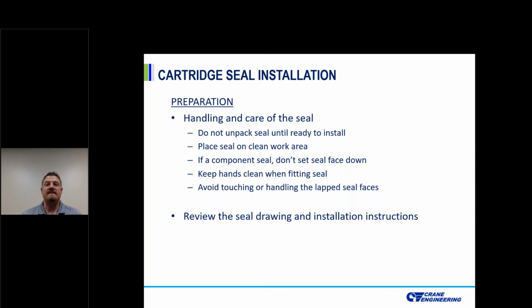We need to handle these seals very carefully so as to not nick or scratch or damage those seal faces in any way. And we also want to be sure not to introduce any contaminants that could cause future damage. So don't unpack your seal until you're ready to install it. You want to prep and place it on a clean bench, or better yet, maybe on a clean shop towel. Avoid setting it seal face down if it's a component seal.